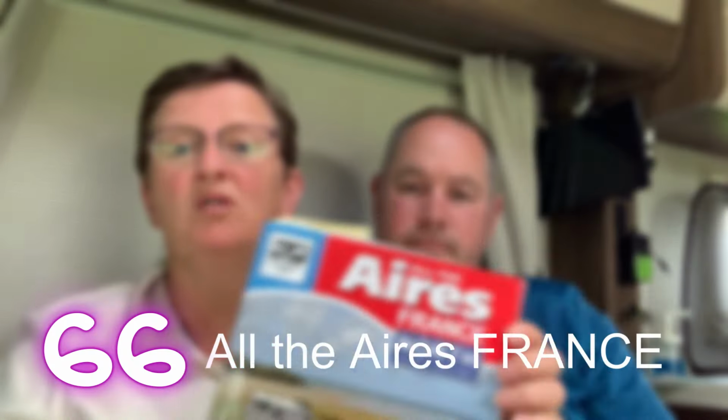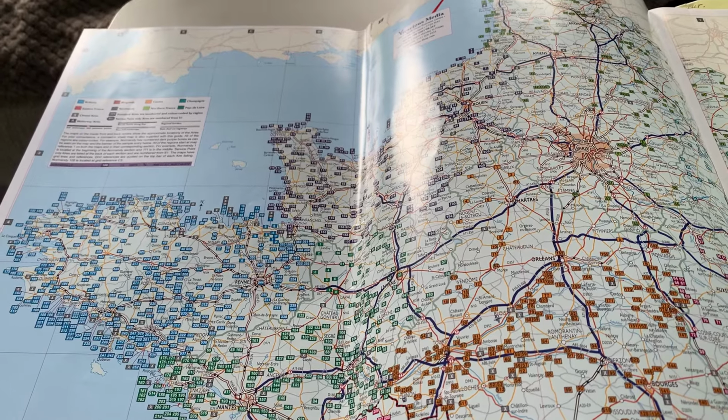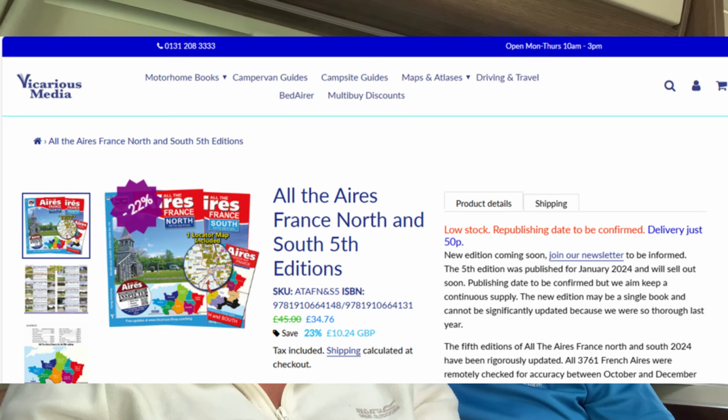We have also used the Aires book, which is huge and has so many different park-ups in there, many of which are duplicated on Park for Night, to be fair. And we're going to have a look this trip to see how many are on Park for Night, or whether it's worth paying for the Aires book, because it's not cheap and it comes in two halves. There are that many Aires, it comes in two halves. So it's quite a bulky thing to carry around.